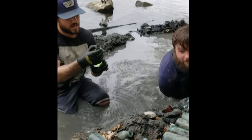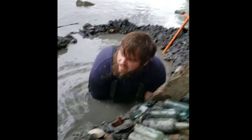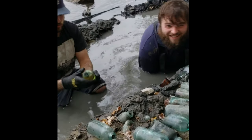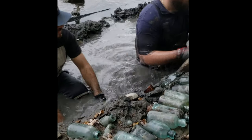That's not one we have. I have a Marathon hutch, but not that one. I got another bottle down underneath it. Nice, dude. We found like 20 hutches today. We're more than 20 hutches now. Maybe. We're right at about 20.